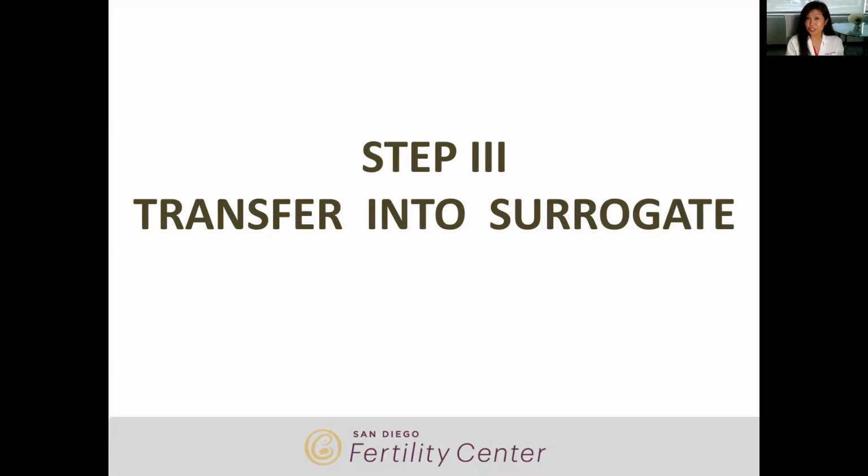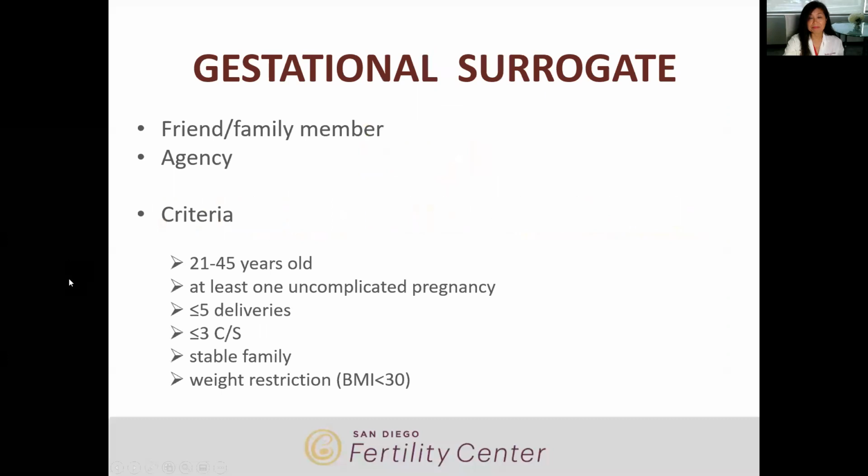Right, now on to step 3, transfer into your surrogate. So surrogate can be a friend or family member, but most people will use an agency. We will refer you to various surrogacy agencies. And there are certain criteria that a surrogate must meet. She must be between 21 and 45 years old, at least 1 uncomplicated pregnancy, less than or equal to 5 deliveries, less than or equal to 3 C-sections, a stable family, and we have a weight restriction.